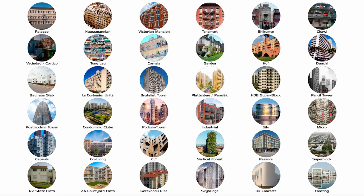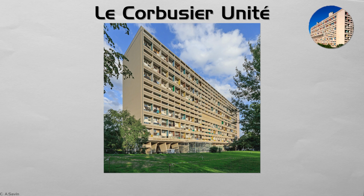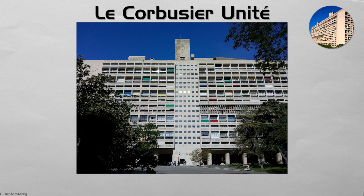Le Corbusier's Unité, a béton brut megablock raised on pilotis, packs 337 duplex flats, internal streets every third floor, a gym, and a rooftop kindergarten. Brise-soleil color panels tune sun control. Deep balconies act as private outdoor rooms. Clones in Nantes, Berlin, and Buenos Aires tested high-rise collectivism and coined the phrase vertical garden city.